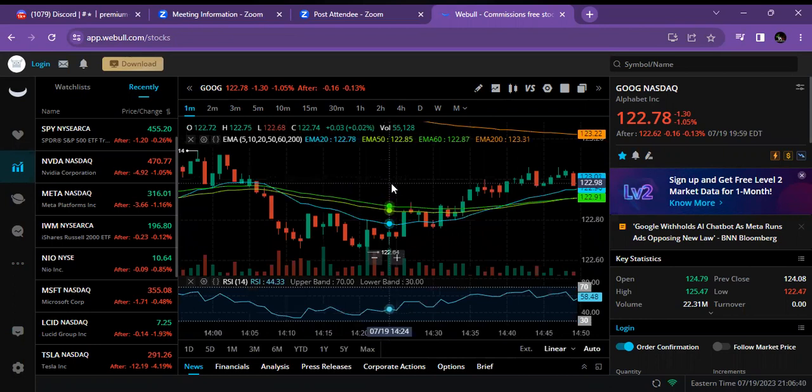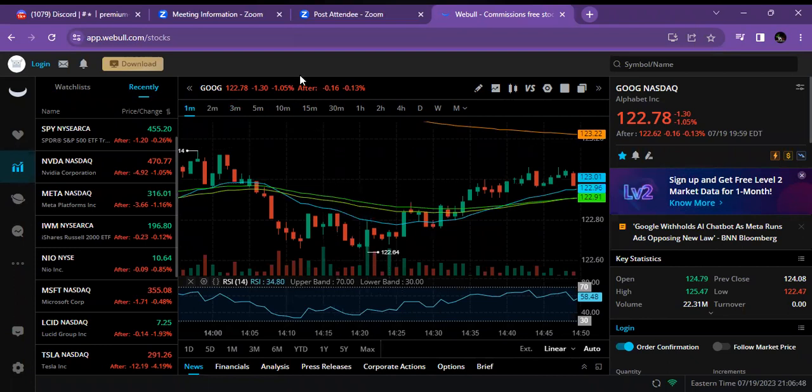So if you invested, not saying to do this for those of you guys who have small accounts, but if you had $1,000, let's say you have a $25,000 account, you put $1,000 into that trade, you just made $200 and you can really be done for the day, right?